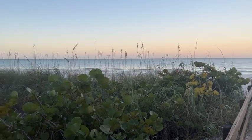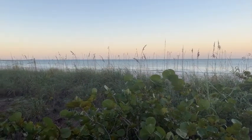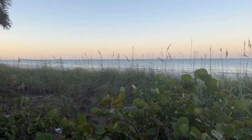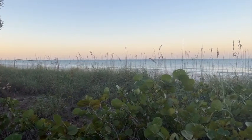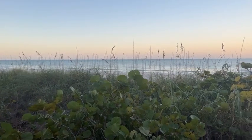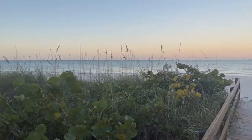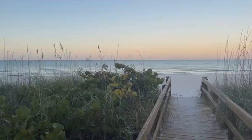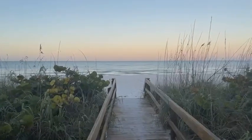Getting off to another cooler start this morning. Right now it's 60 degrees. Expecting today's high to get up to around 79. A little breeze now and then. Still seeing a little wave action out here on the surf. That water temperature is 76 degrees now at Wiggins Pass. The tide is on its way out. Low tide is at 10:45 this morning at Wiggins Pass.